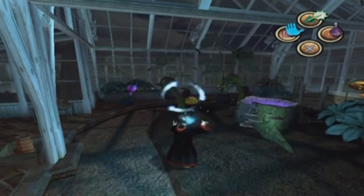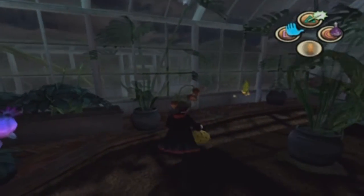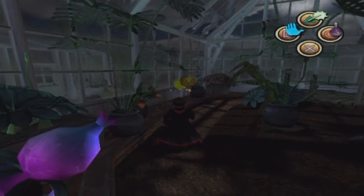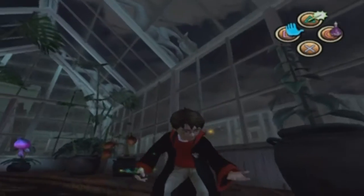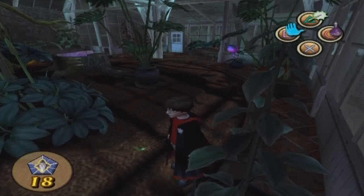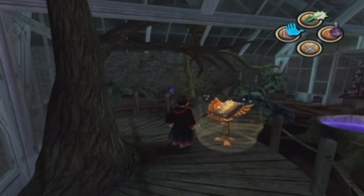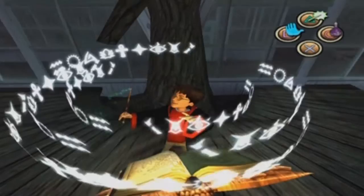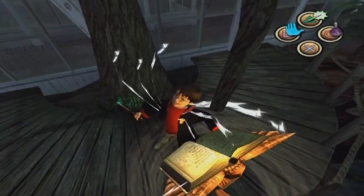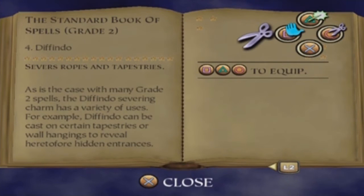There's a Wiggenweld potion in there, which you can fill up your Wiggenweld with if you want to, if you don't have any Wiggenweld left, but I do. So I'm not going to fill it up again. And there are a couple of wizard cards inside here as well, so pick them up. And here is the Defendo spellbook. Here it is, the Defendo spellbook.